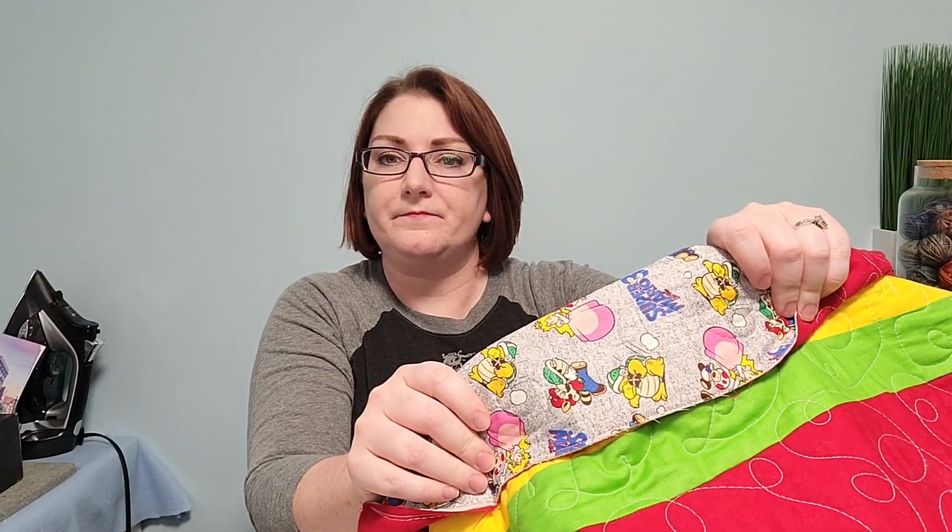And he's super excited. The backing is the same as the binding. The whole thing is this. So he's very excited. I'm very excited to finish it, because then I can finish my other son's quilt, and then I can start working on just fun, smaller stuff to start using up some of my fabric. So I'm going to set the binding all over here.